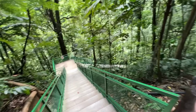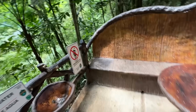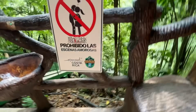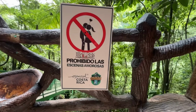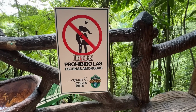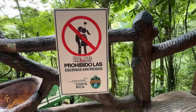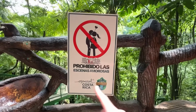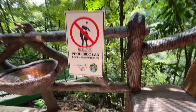If you do get winded on your walk up, there's these little areas with water and a sitting area. But the reason I stopped is I need to know what this means. Prohibidas, something, amoras. That mean like no PDA? Or does it mean like no, like the dirty? It can't be just like no kissing, is it? You're not allowed to kiss in Costa Rica? If anyone knows Spanish, please do the translation for me in the comments.